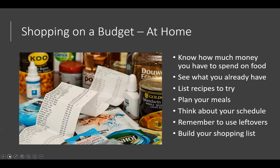First, think about how much money you are able to spend. This way, you won't spend more than you can afford. Before going to the grocery store, check in your kitchen for ingredients you already have. You don't want to have to double what you need of anything. Finding some recipes you may want to try and listing the ingredients may also be helpful. It will help you eat foods that you like while staying on a budget.